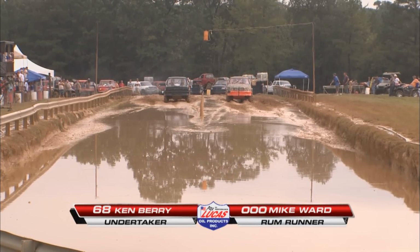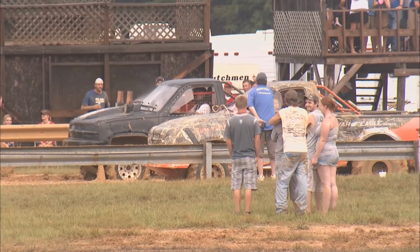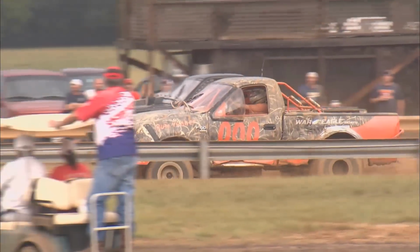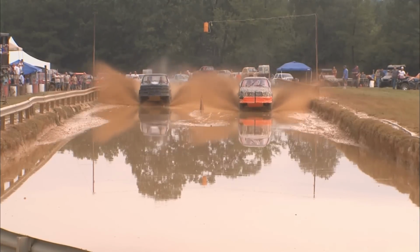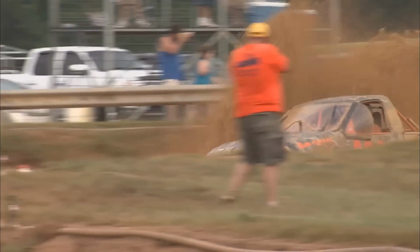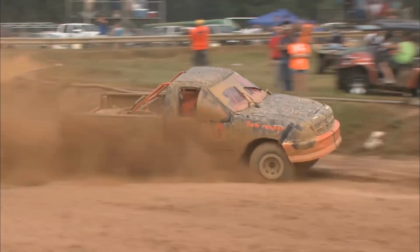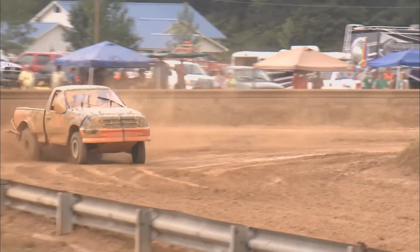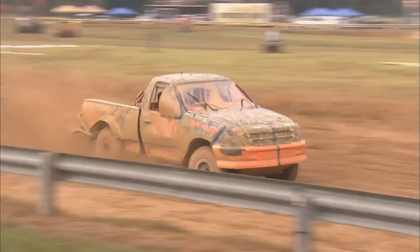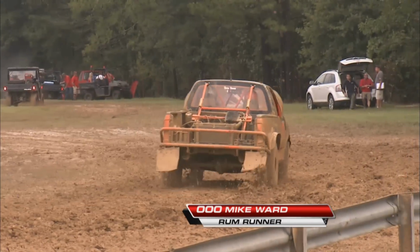Here comes Ken Berry, big steam in that one, and your points leader, Mike Ward, right beside him. This should be good. You can actually see the sprayer for Berry in the far lane. Oh, and Berry hits the throttle on time, and it looks like maybe he just lit the tires right up. Yeah, some drivers use that transmission brake, and some drivers, I do believe, like the Rum Runner here, just dead throttle these things out of the gate. And he is making it work here today as he takes out one of the fastest trucks here. Makes it look easy, actually.